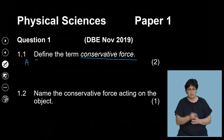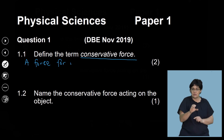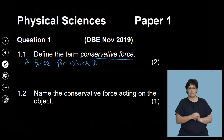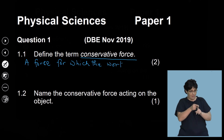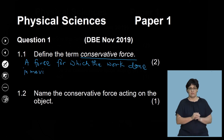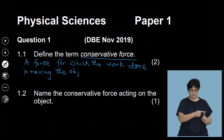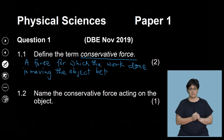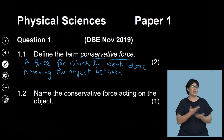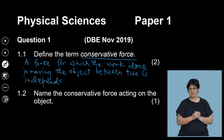It is a force, very important. It is a force for which the work done in moving the object between 2 points, it could be, in this case, A and B, is actually independent of the path taken, of the path.